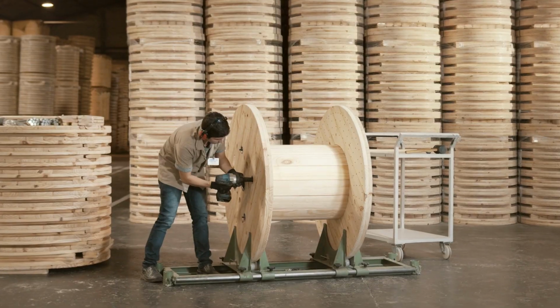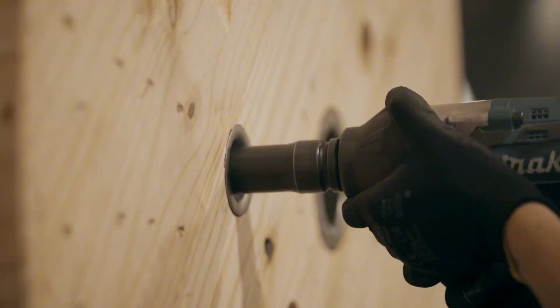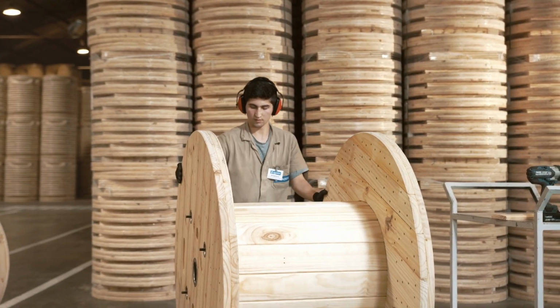Even slight variations in wood grain make every reel unique. The process combines methodical steps with a sense of craft, producing reels that are both practical and visually appealing. Love seeing wood behave this obediently.